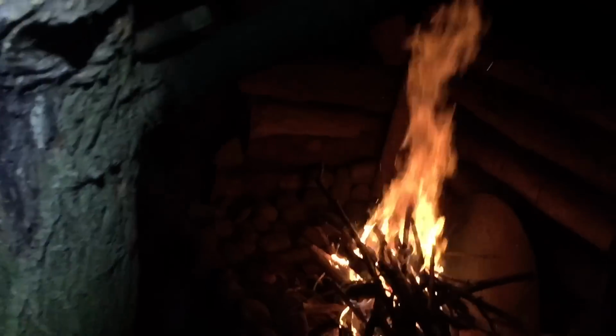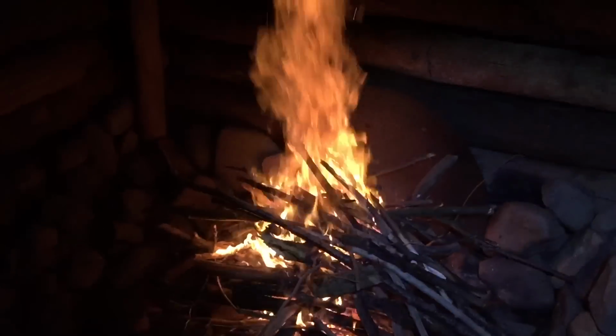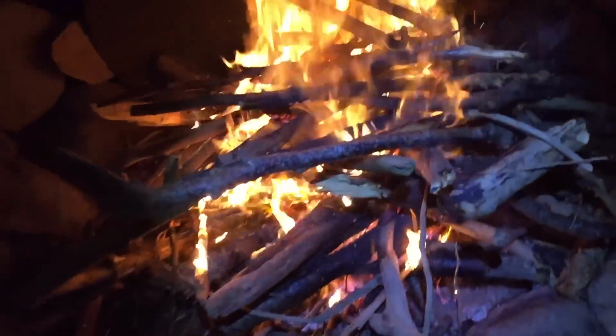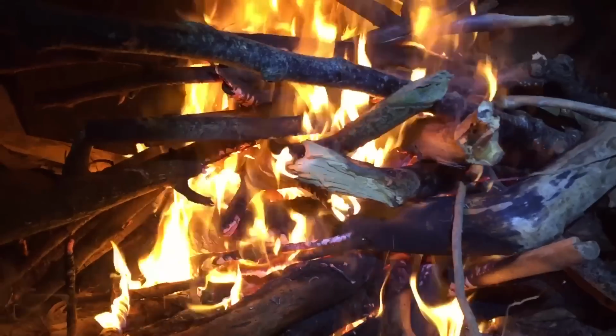Fire's going. Oh, the heat is awesome and it's bouncing right back off that back wall too.